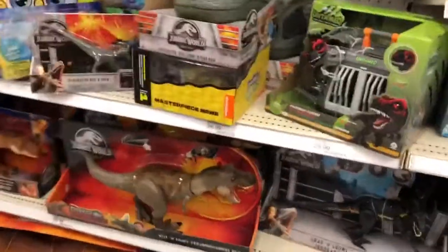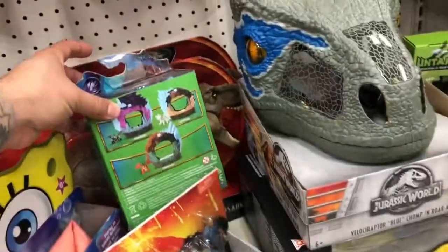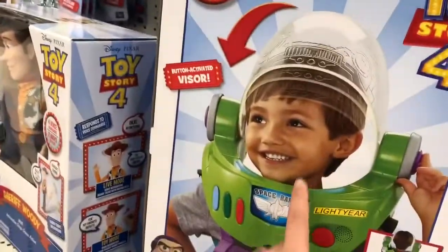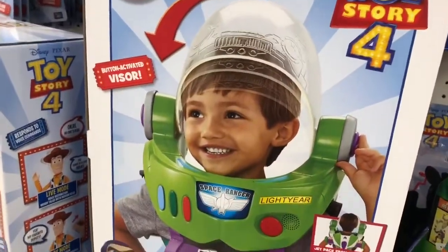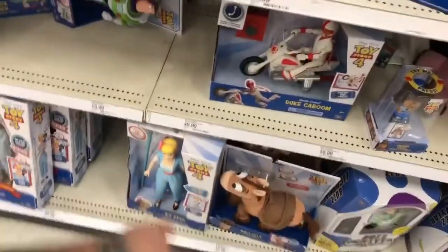We got a bunch of Pokemon. Still dinosaurs left. Oh, that's in there. Ninja Turtles. What the? Now this cool little Buzz Lightyear thing, the little helmet thing comes up. It's awesome. I guess the movie's gonna be about her, I guarantee you. Little Bo Peep.